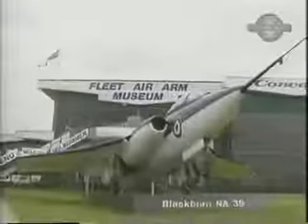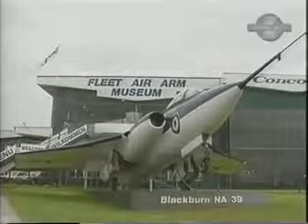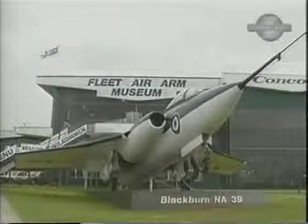In 1952, requirement NA-39 was issued by the British Admiralty. Based on a draft specification by Admiral Bolt of the Naval Air Warfare Division, it specified a two-seat, low-level, carrier-borne, high-performance strike aircraft. It was required that the weapons bay carried either nuclear or conventional load, and that the aircraft must be able to fly at Mach 0.85 at a height of 200 feet.